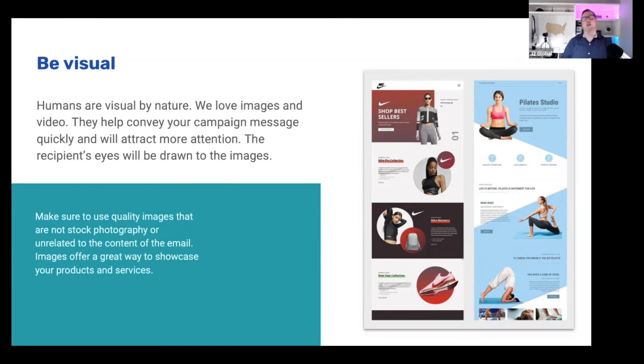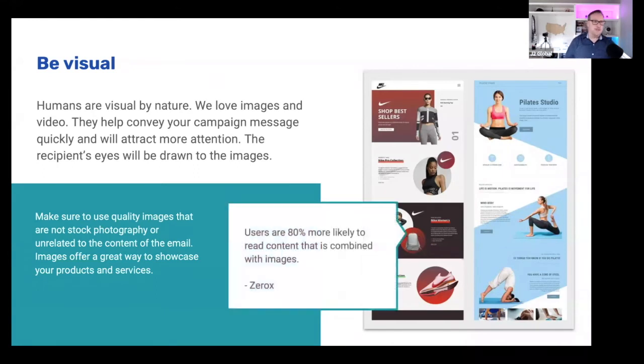Make sure to use high quality images. Don't use anything that's not high quality, that's grainy, or doesn't even relate to your product or service just because you think it's cool. And there's a lot of great free photography sites out there that you can get graphics from if you need to. Otherwise, you could pay for them. And trust me, it's well worth using those high quality images. Users are 80% more likely to read content that's combined with images. And I told you earlier how important images are, and it helps drive the eyeball down, but also can break up text within your landing page.